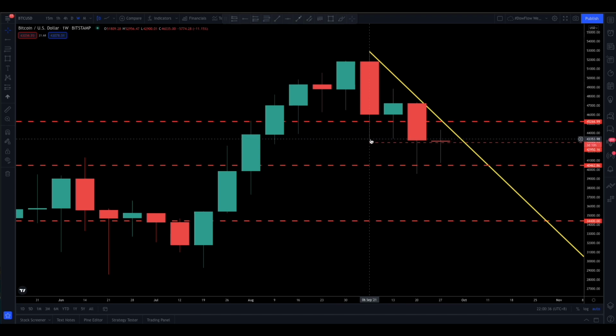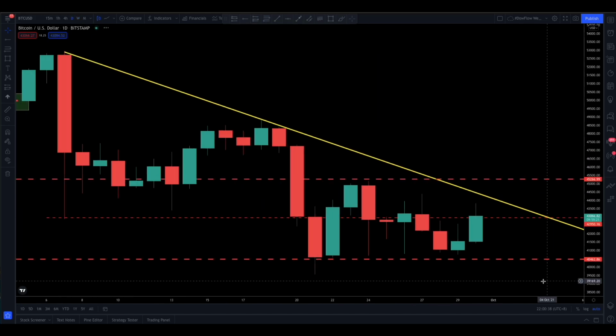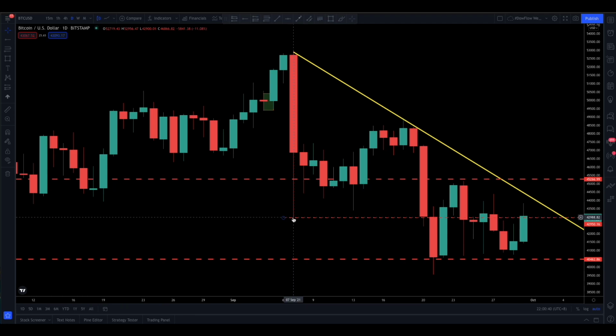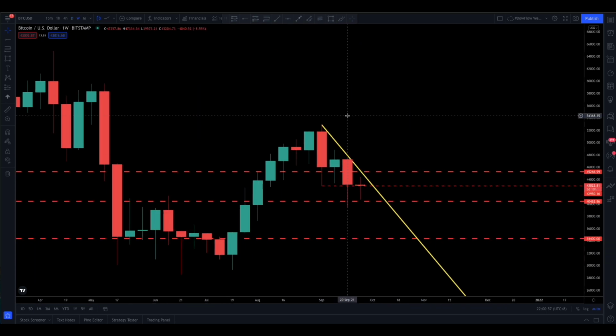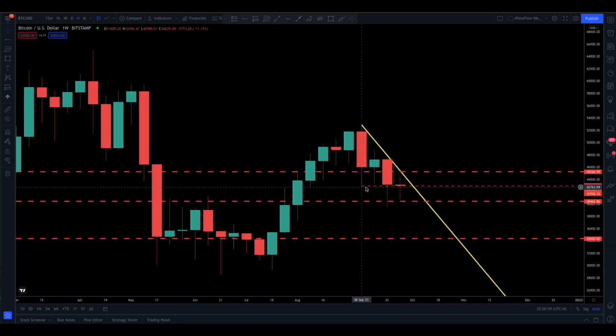Now this level is very important because this is the level of the flash crash that happened a couple of weeks back, the week where I talked about Bitcoin selling down because of this movement up, which was on a low liquidity day. So this spike low is very important, and on the weekly chart we didn't get a close below this level. So at least on a weekly chart we cannot conclude whether this level is broken just yet. Okay, so please do not rush into sell.